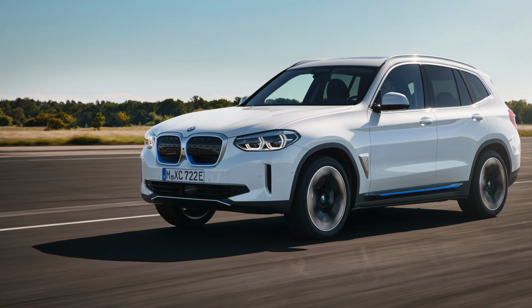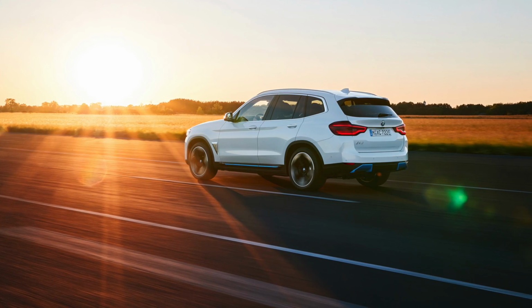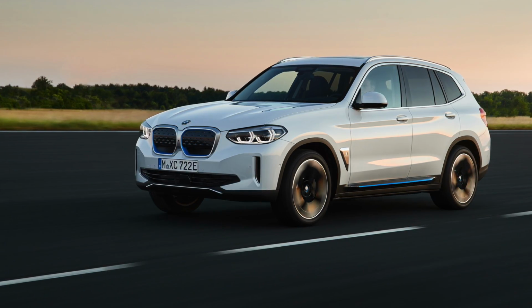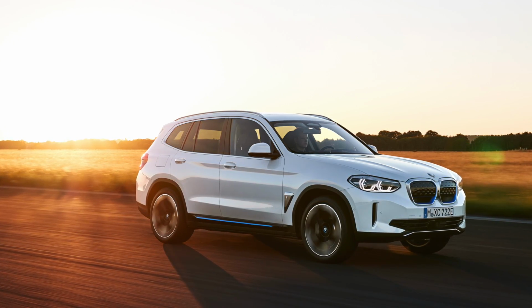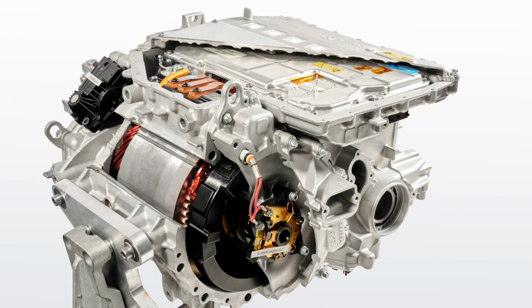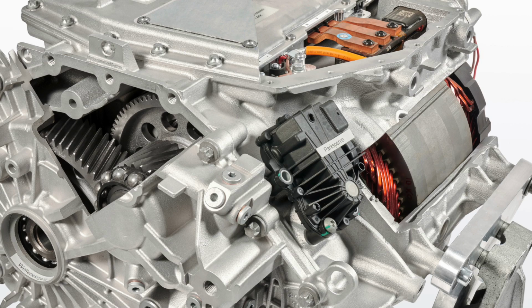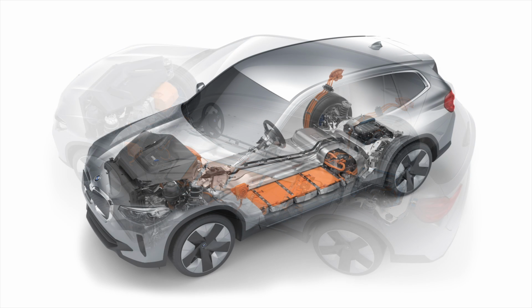The loading volume is 510 liters to 1560 liters, that's only slightly less than with the combustion engine X3. The peak performance is 286 horsepower, the maximum torque 400 Nm. The acceleration from 0 to 100 km/h or 62 miles an hour is 6.8 seconds, whereas a BMW X3 30i, for example, needs 6.4 seconds. Top speed is 180 km/h or 122 miles an hour, electronically limited.